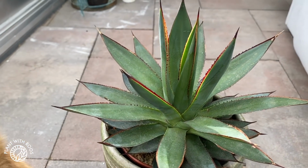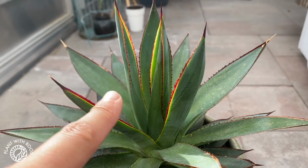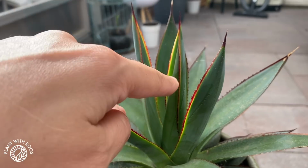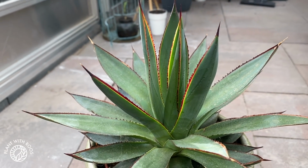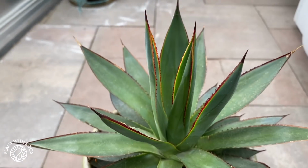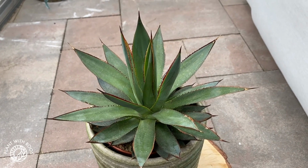In the center here, we have a plant that Mickey very much likes, even though it has very sharp points. This is an agave that is growing very slowly but steadily, and actually the sunlight, ow, it pricked me. Actually, the sunlight in it is beautiful. You'll see some webbing, but that's actual spiders. No worries, it's not spider mites. And it's just a cool, beautiful plant. Very slow though, so hard to see if it's happy or not.